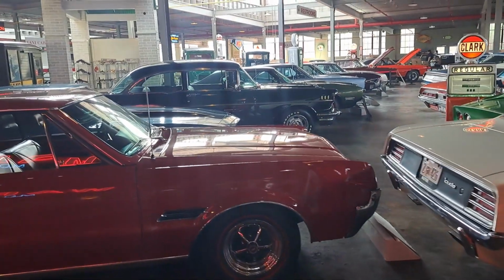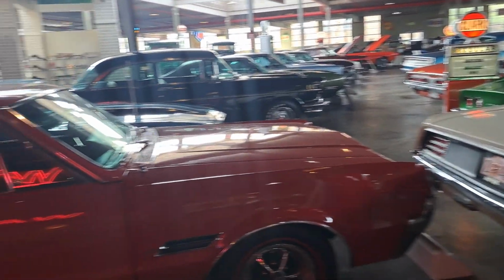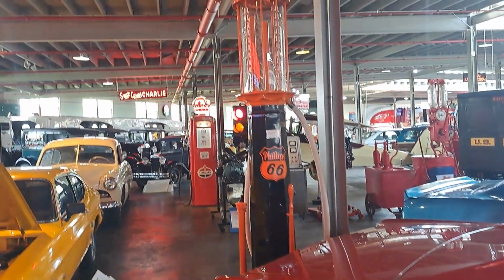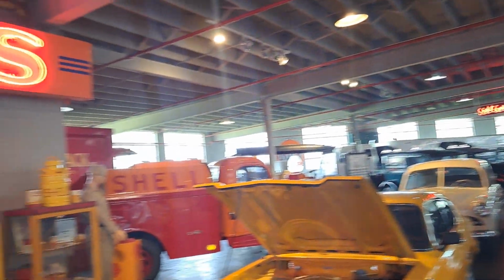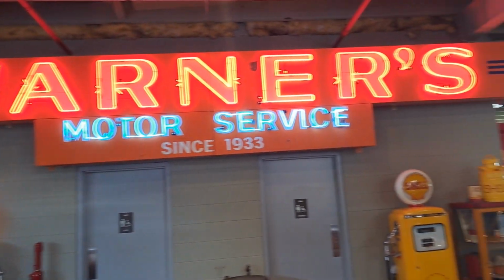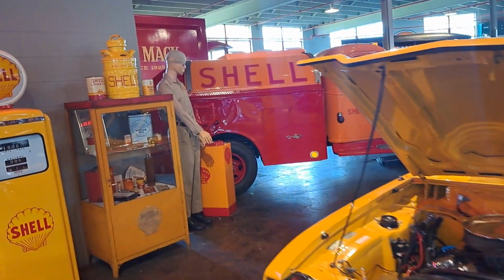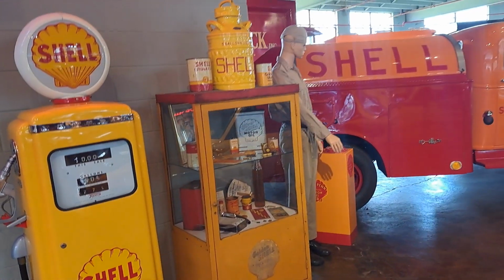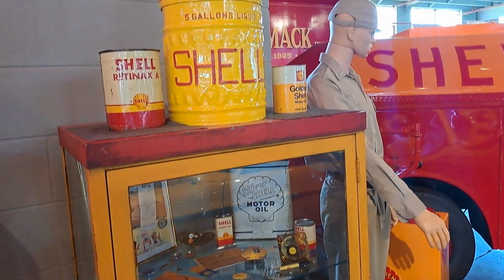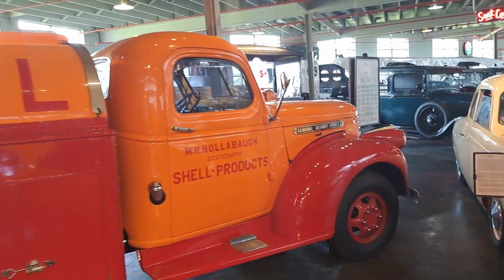All kinds of muscle cars and 57 Chevys and all kinds of stuff down in through here. Corvettes, Cuda. Look at the old neon sign here. That's pretty cool. He was telling me they have a 6,000 die-cast car collection in the other room. We're not going to catch that, but kind of interesting. If you get down here, you can check it out.